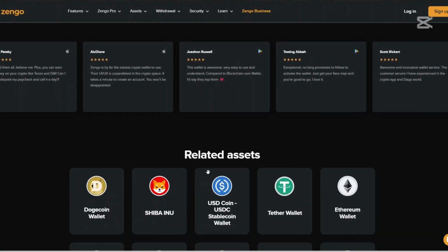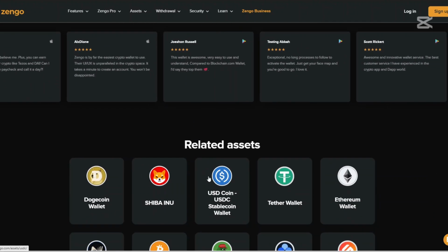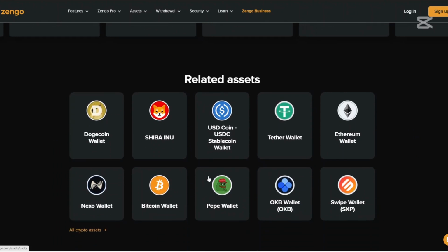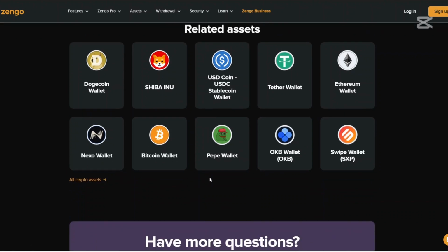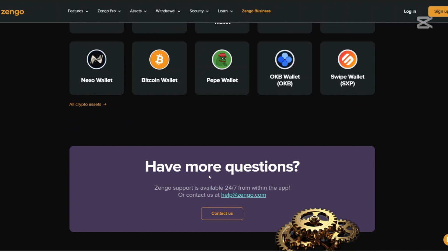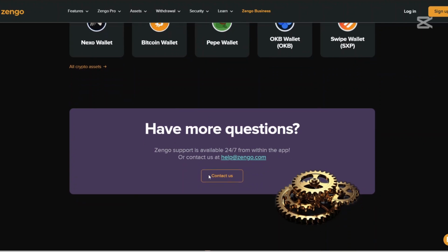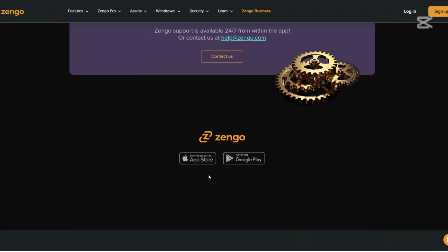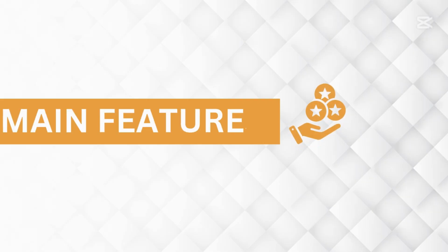Instead, it employs Multi-Party Computation, or MPC, a cutting-edge cryptographic method that enhances security by removing the single points of failure associated with seed phrases. This means users don't have to worry about losing a seed phrase or having it stolen, addressing a significant concern in the crypto community. Now let us talk about the main features of the ZenGo Crypto Wallet.